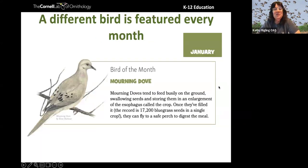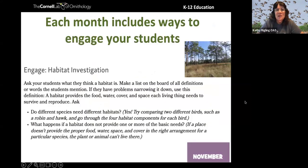Because this is from Cornell, each month there's a common feeder yard bird featured, just to give some little knowledge to the children so they can start being aware of what's around them. Like in January, the mourning dove, which is a very common bird, is featured and gives you a little information about it. Each month includes ways to engage your students to the topic. So this came from November, which is about habitats, which is a very important standard, and gives you different ways to talk about habitats to get your students really excited about the topic.